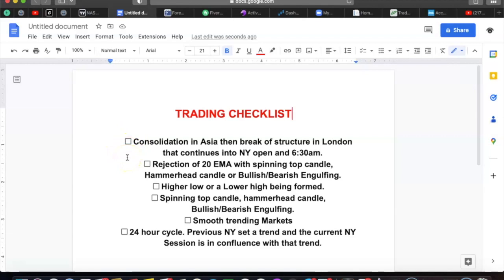That's what I would recommend doing, but I have a physical copy where I can just mark, okay, here's where I see this. Oh, we got a higher high right here or higher low. We have a spinning top as well, and the markets are smooth. Boom. So if I have 2 or 3 of these marked out, that's basically going to be a C-plus trade for me. But if I have 3 to 5 of these marked off, okay, that's a B-plus trade, meaning that I'm going to risk probably a little bit more.